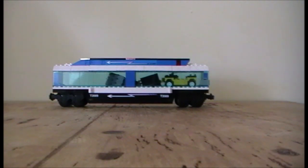And I did actually buy a couple of those engines perhaps 6 months ago for a couple of reasons. One, I wanted to use the motors. 9-volt motors for the metal tracks are increasingly hard to find, and I also wanted to use the blue wedges in them for making a blue version of the Horizon Express, which maybe will feature in another video. Anyway, for now, let's have a look at this particular freight carriage.